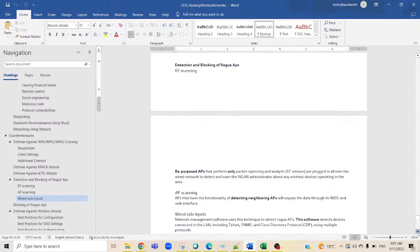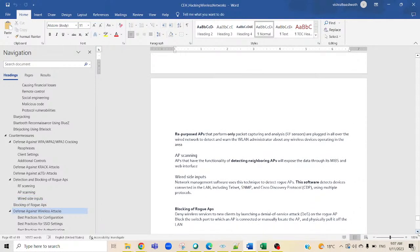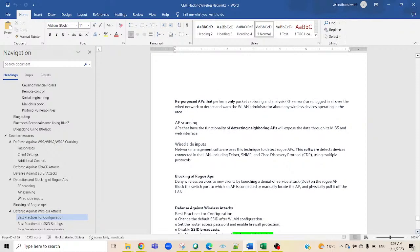Next is AP scanning. APs that have the functionality of detecting neighboring APs will expose the data through their MIBs and web interface. Then wired side inputs: network management software uses this technique to detect rogue APs. This software detects devices connected in the LAN using multiple protocols, including Telnet, SNMP, and Cisco Discovery Protocol.